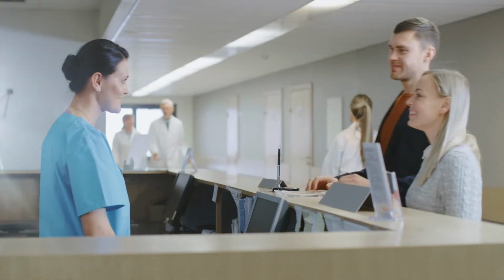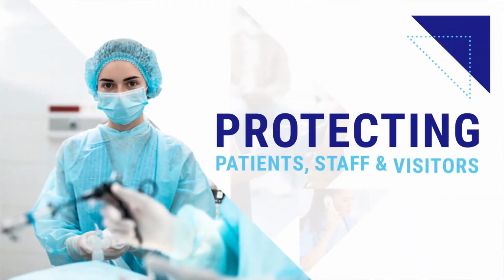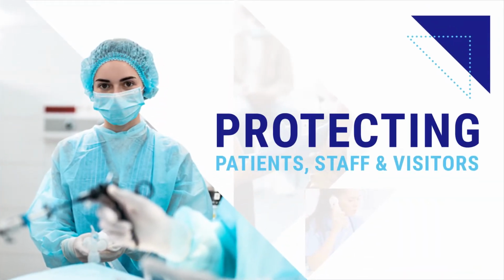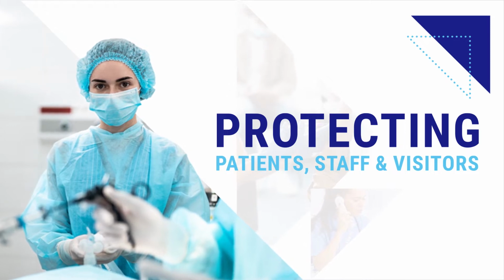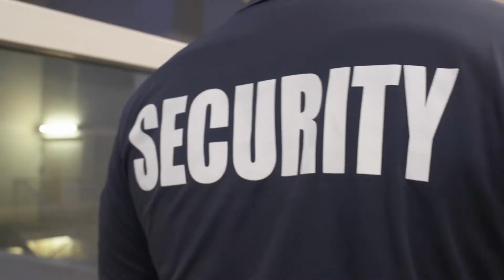The safety and security of healthcare facilities are a cornerstone of public trust. Protecting patients, staff, and visitors must be the top priority for healthcare systems across the country. Optimizing your healthcare facility's security management software system has never been more critical.